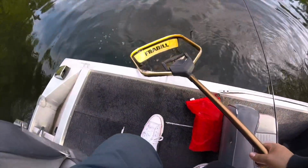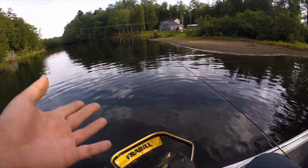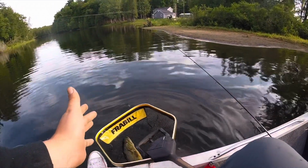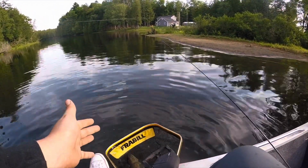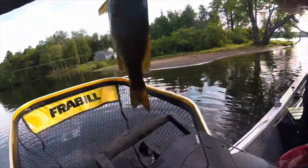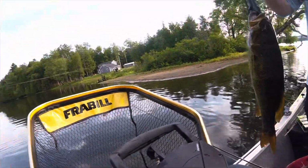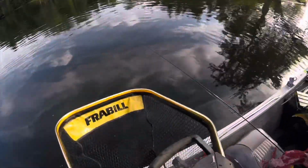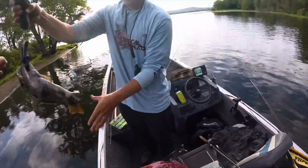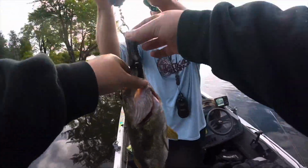Guys, it is always important, I cannot stress it enough: if you have these fish out for a certain amount of time, get them back in the water before you take your pictures. Give them a little dip. Make sure this fish is ready to go. She's jumping around. She's long too, dude. It's over 3 pounds. Let's go. Gotcha. I didn't get to click it in. Oh yeah. One second.